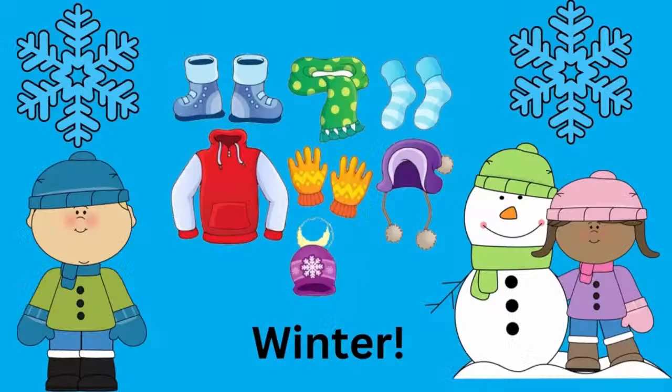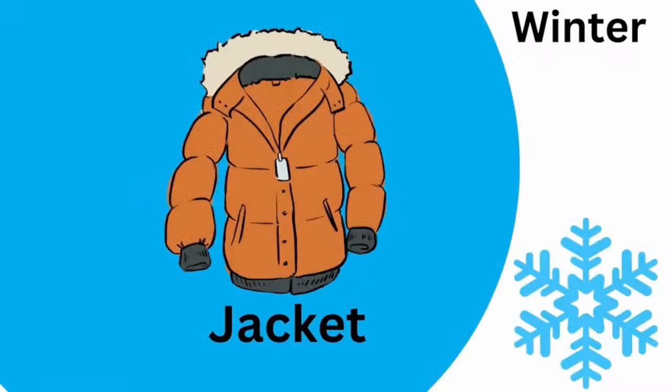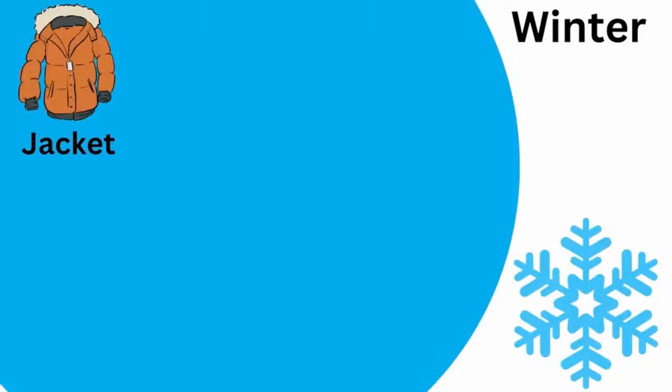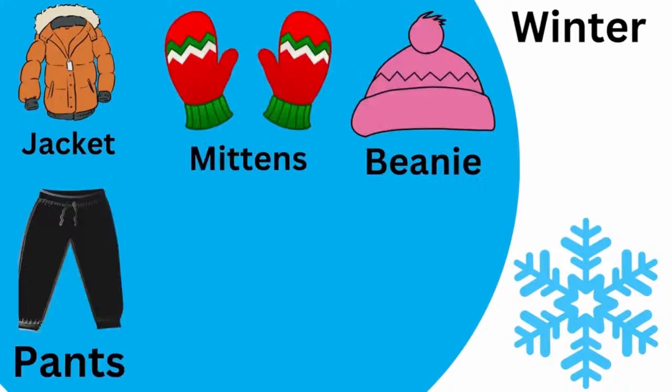Next is winter. In winter, we wear a jacket, mittens, beanie, pants, boots, and socks. Let's repeat that one more time. Jacket, mittens, beanie, pants, boots, and socks.